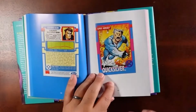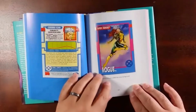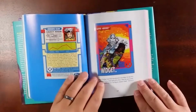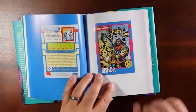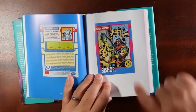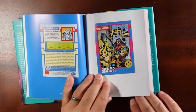Makes a character, unfortunately, like Quicksilver just look kind of old and dated when you have someone with a cool leather jacket on like Rogue or Cyclops did at the time. And then when you see characters like this, like Widget, I have no clue who the hell this is. But I do know who Bishop is, with his full Jerry curl on full display, got the psychic powers there, and got the cool looking gun.